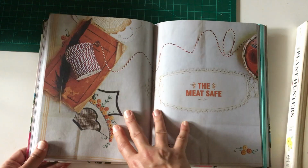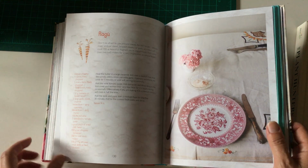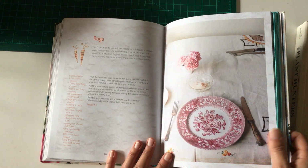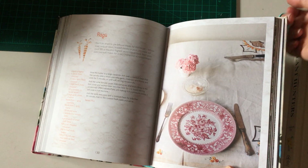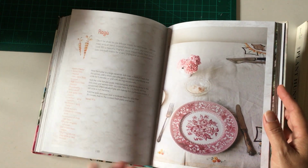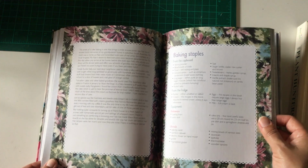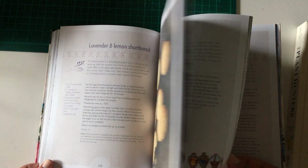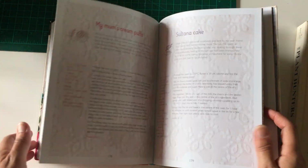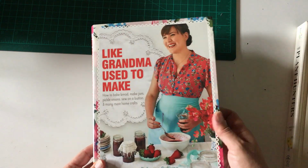Will I cut this one up? Maybe. I think because it's a recipe book, I'm more inclined to cut it up because I don't usually keep recipe books or cook from them. Even though I seem to have a lot of them, I think I've been gifted some. I tend to go to the internet if I'm looking for a recipe. This was a really nice find, and I hadn't heard of this book before I found it.